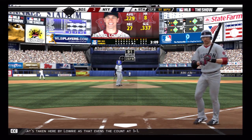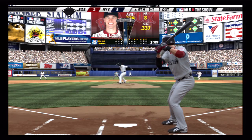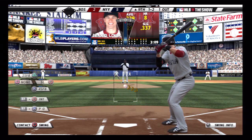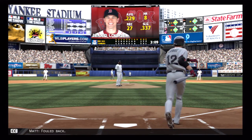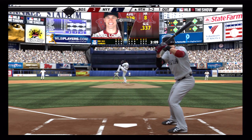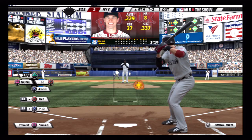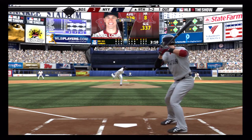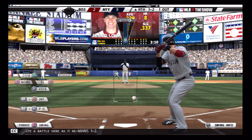Pitch that's taken here by Lowry as that evens the count at 1-1. Just got a piece of it as it's fouled back. Just did get a piece of that one, so he stays alive here. They'll try again, 1-2. Swing, and I believe this one is going to find the seats as well. It does, so quite a battle here as it remains 1-2.